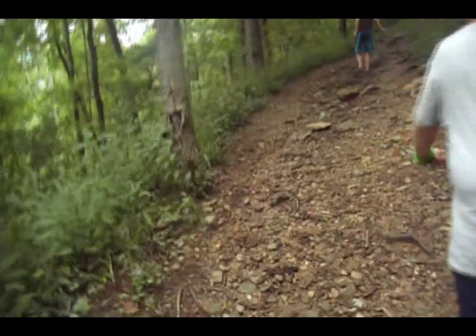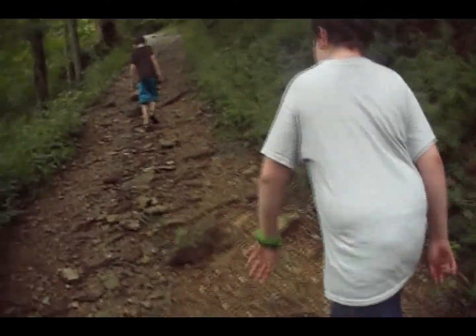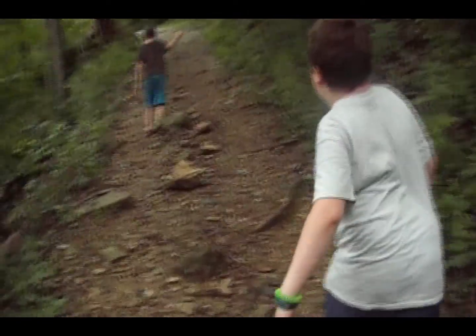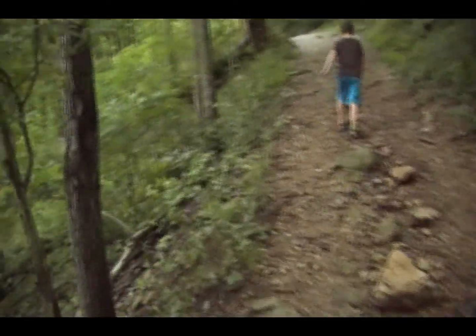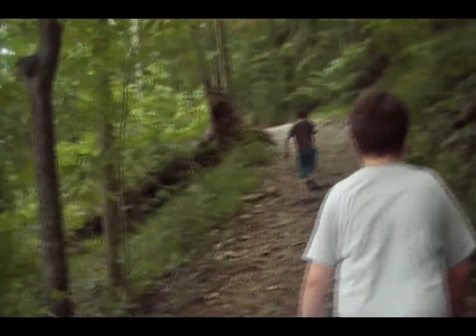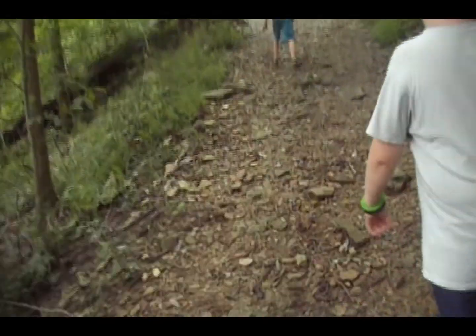You know what would be awesome? They designed a golf course in the middle of the woods like this that you had to walk up and down these trails to get to the different holes. Nobody would do it. I would. Golf's a lazy sport. Make it a true outdoor sport.